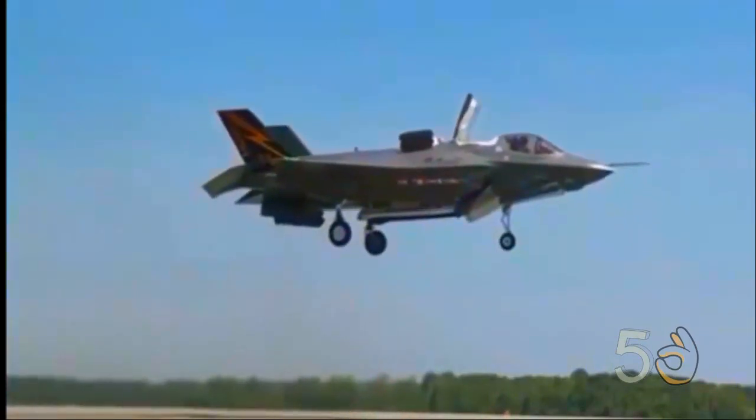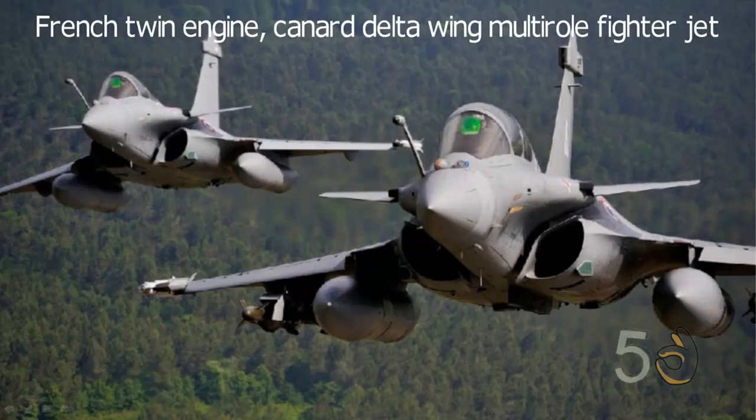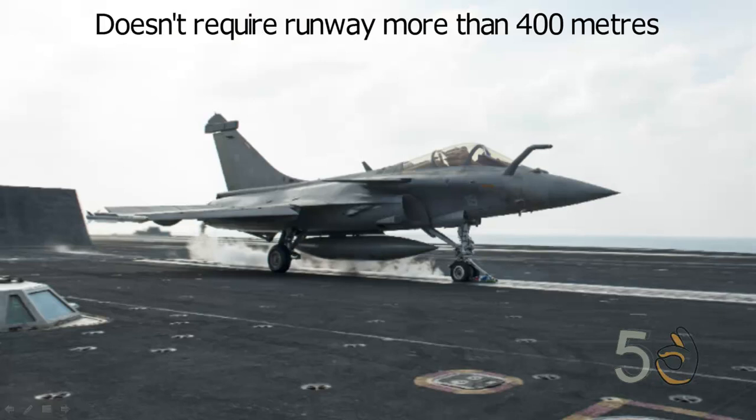Dassault Rafale. Dassault Rafale is a French twin-engine Canard delta-wing multi-role fighter aircraft designed and built by Dassault Aviation. Rafale has a maximum speed of Mach 1.3. It doesn't require a runway of more than 400 meters.